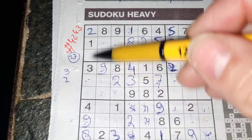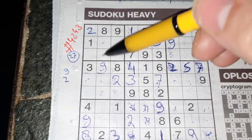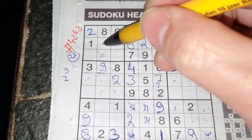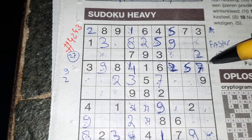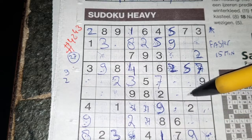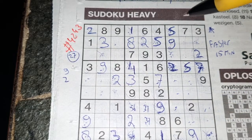So we have a 3 in the first column, 3 in the third column. So the column between, only 2 places left for the 3, here or there. We see there 3, no 3 there, 3 should be there. Cannot continue with the 3. Need to wait.